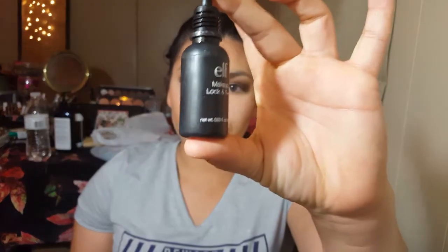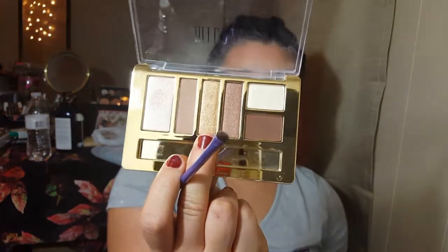Go ahead and complete this look with some e.l.f. Makeup Lock and Seal. And I'm just going to put very little on the end of my brush. I'm going to be using the same Milani palette, which by the way I was very pleased with. I love how the look came out. I'm going to be taking this gold looking shade and putting that on my lower lash line, just to give it a bit more of a pop. I'm sorry guys, I'm loving it, I'm loving it.